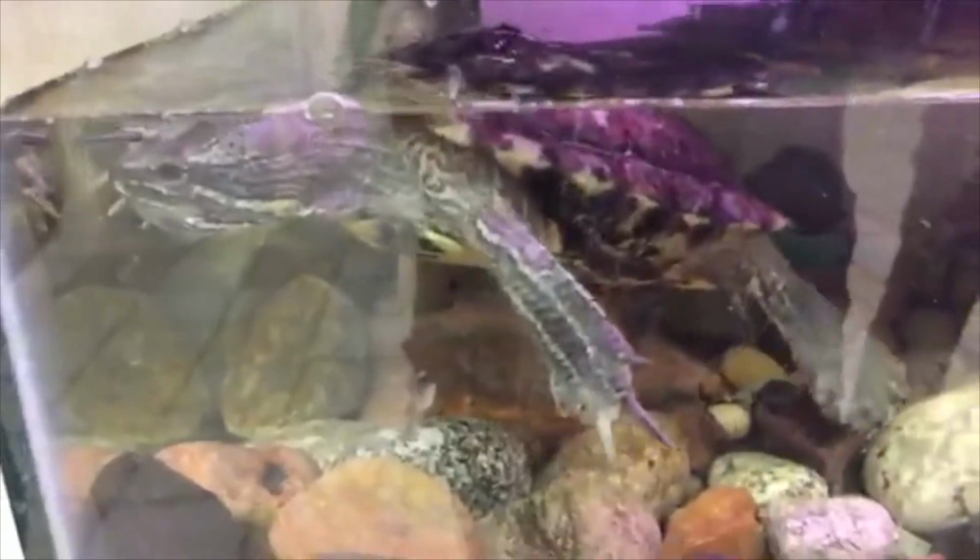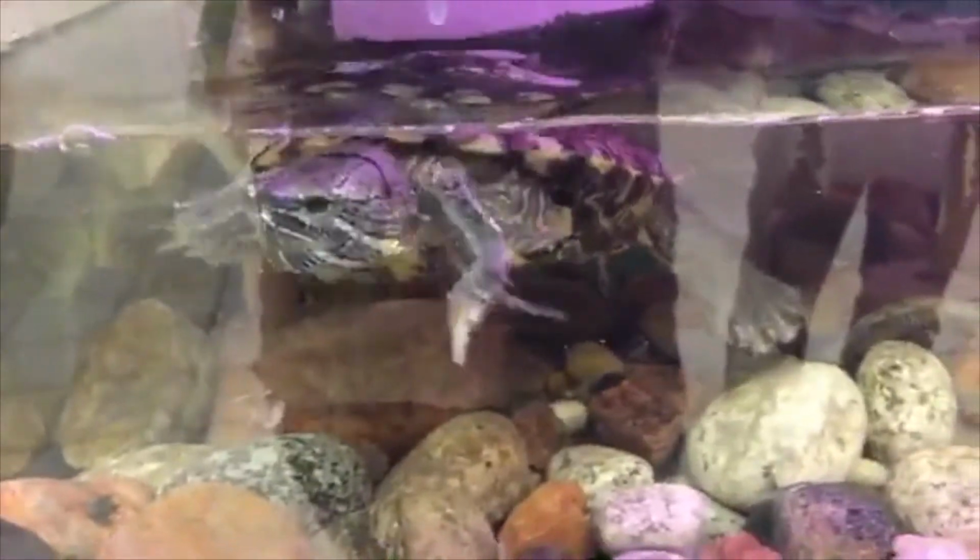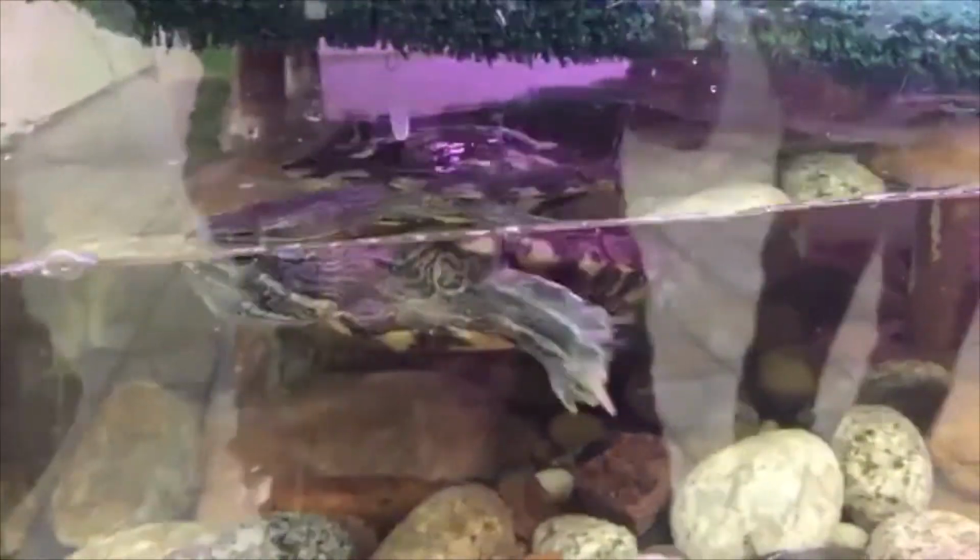So this one right here that's freaking out is Squirtle. She is a female. If you remember, last time we said that females are bigger than males. So she is definitely bigger than Donatello here. A lot of people come and say, oh, mommy and baby. No, she is brother and sister.